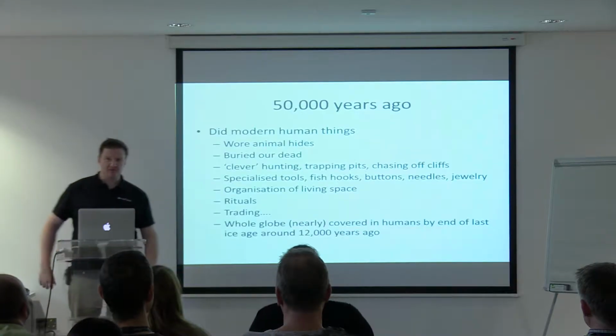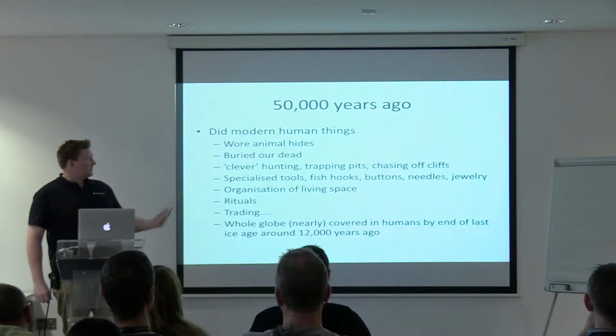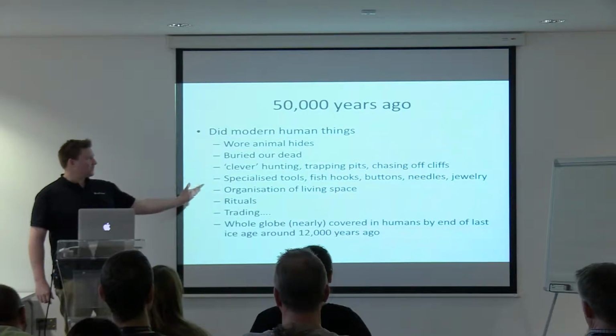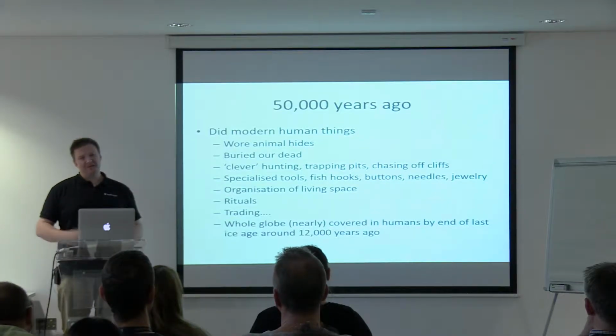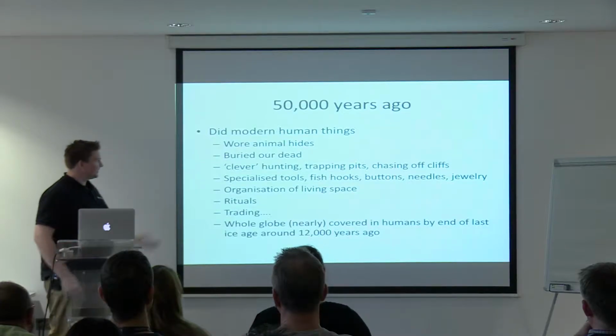50,000 years ago, our next most important things, we started doing modern human things. We wore animal hides, we buried our dead, we did clever hunting, i.e. trapping pits, chasing stuff off cliffs. We had specialised tools, fishhooks, buttons, needles, jewellery, organisation of living space. Not sure how they found that. Maybe they unlocked a cave and there was like a table and a bed and Sims or something.